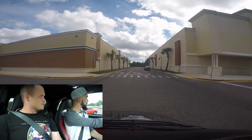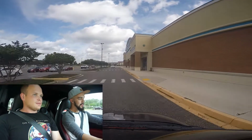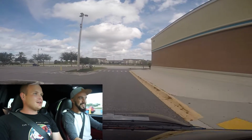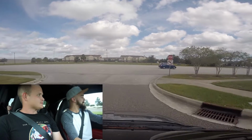Yeah, so far the worst part is the shifter. I would have to agree. Yeah. Ooh, it's got a little something to it. Oh yeah. Once I put that downpipe and the intake on, that hits boost so quick. It's got a little something there.